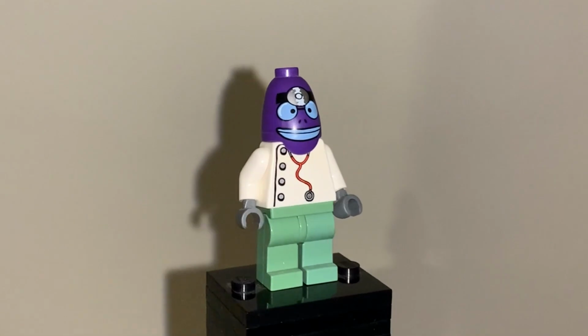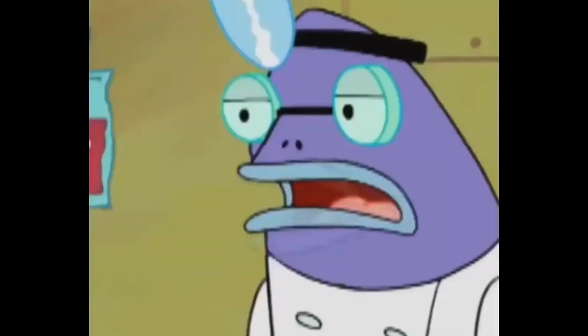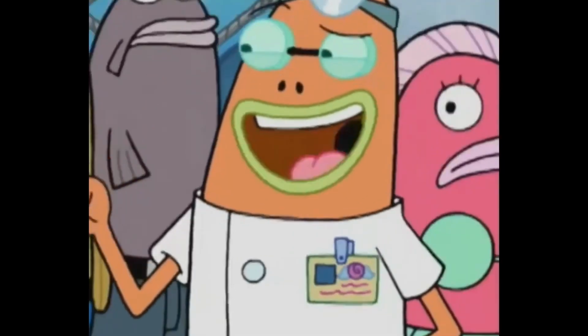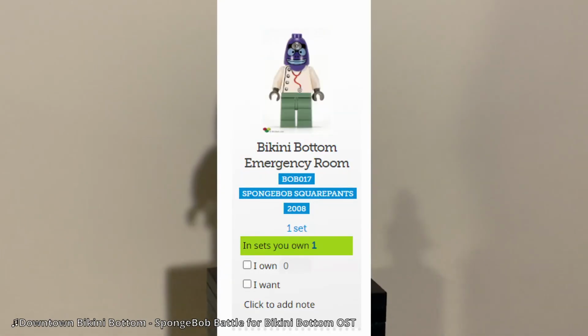This is the Incidental Doctor, also known as the Snail Doctor throughout the series. This type of Dr. Fish does appear throughout other episodes, and there are different coloured variants. Some of those are even named, like the orange Dr. Fish named Dr. Gill. I see lots of people calling this guy Dr. Gill, just clarifying that. The LEGO set officially labelled him as Bikini Bottom Emergency Room Doctor.